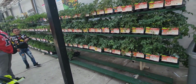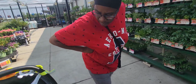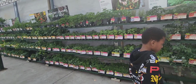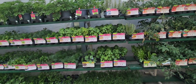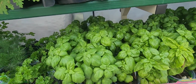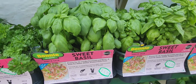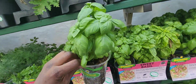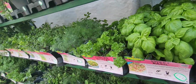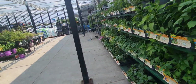They actually now have plants available. Every time I get basil, my basil dies. My basil be dying. I don't know why, but it do. It be dying. $4.97 though. I should try again, right? Look for a good one though. Every time I be trying, they be dying. They don't have these on clearance though.